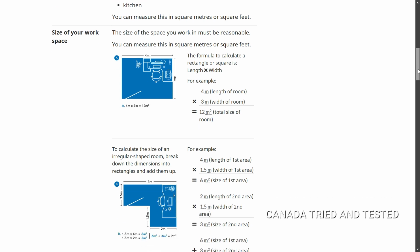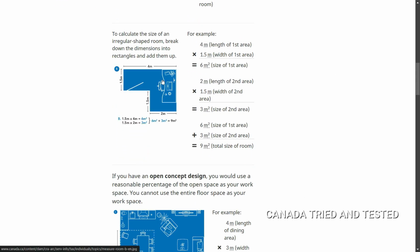If you have an irregular shape, something like this here, in that case, this is a clear edge you see here, 4 meters. And then here you will break this down into two portions. This will become one portion and this will become another portion. So you see here 1.5, 1.5, 2 meters. How is this calculation done? 1.5 meter by 4 meter, which is 6 meter square. And then 1.5 meter by 2 meter, that is 3 meter square. So 6 meter square plus 3 meter square equals 9 meter square.